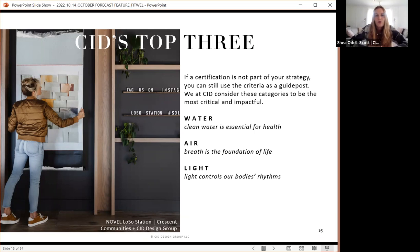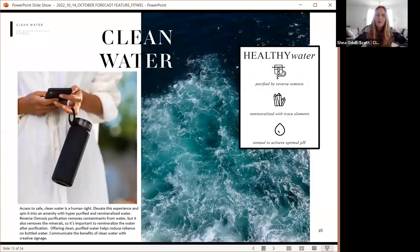And this is where we focus, even if we're not designing a project going specifically for a certification, but we want to make sure that we are including those well amenities and designing for the building to support human health to as optimal a place as we can. So one here is water, two, air, and three, light. And then we'll go into a few of the strategies for designing into these categories that we believe are most impactful.